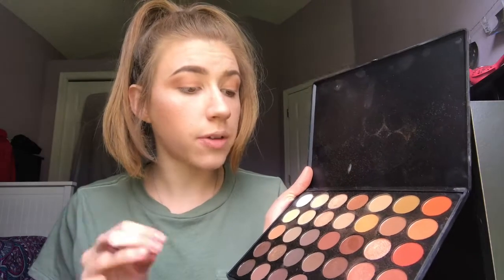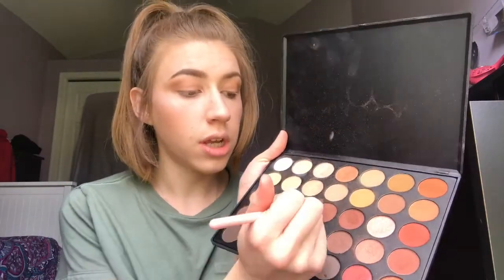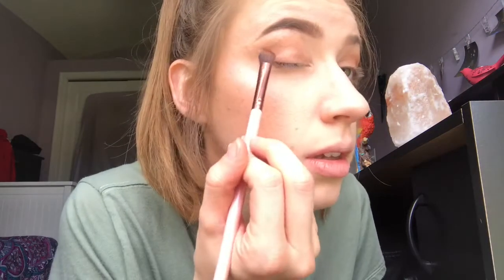Then the next color that we're gonna do is just to sharpen everything, give it more pigment. You're gonna want a different color for different dimension. So we're gonna take this darker brown right here, and I am just going to go on the outer corner and in the crease, because I kind of brought it onto the lid with the color before.